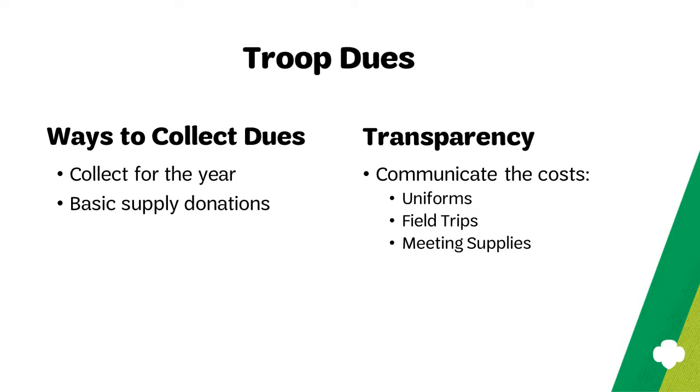Once girls decide on their uniform, calculate what families need and let them know. Discuss what the cost for field trips and activities might be and base your troop dues on what you discover. If you need to begin a troop tub of supplies, consider having parents donate old school supplies or even picking up extras while the supplies are on sale at the beginning of the school year.